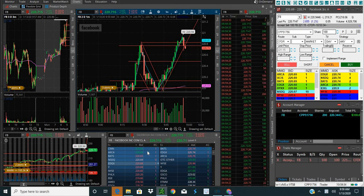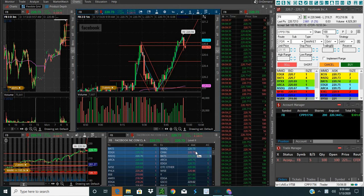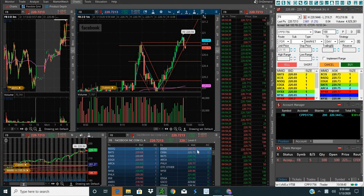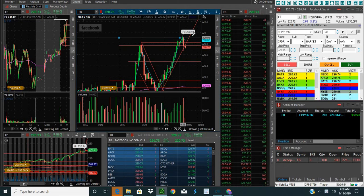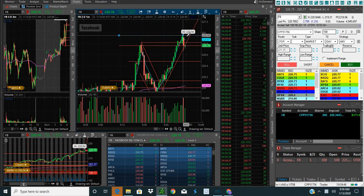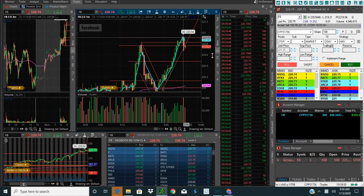We need bidders to step it up past 75. And we need these guys to take it up past like 77, 78, 79, 80. Hopefully get another higher high on the day. So right now to get a higher high, we're going to have to break this part right here.